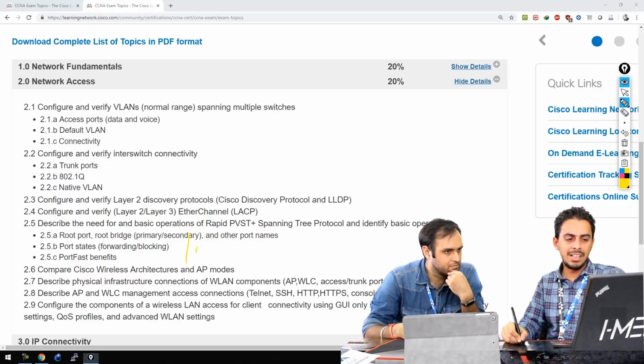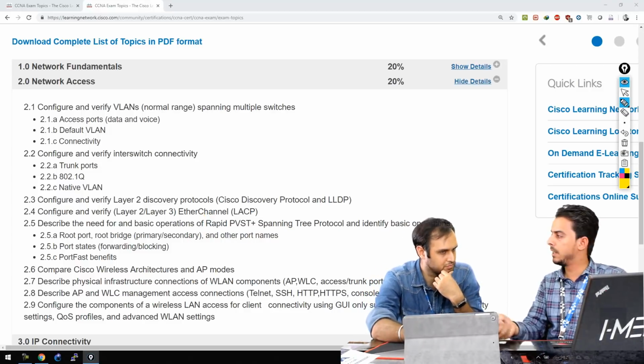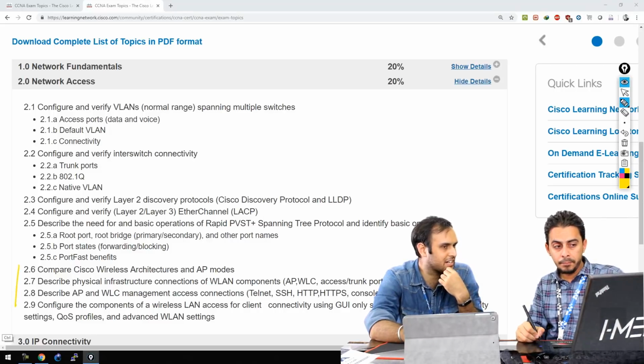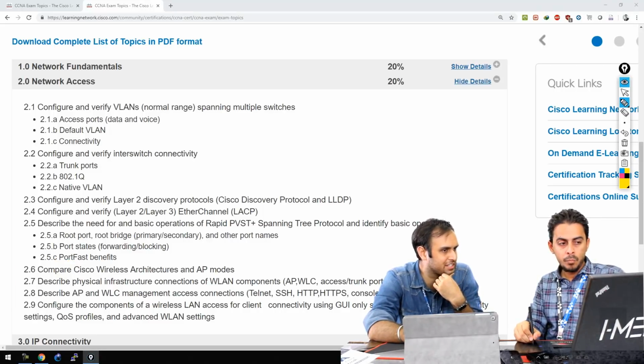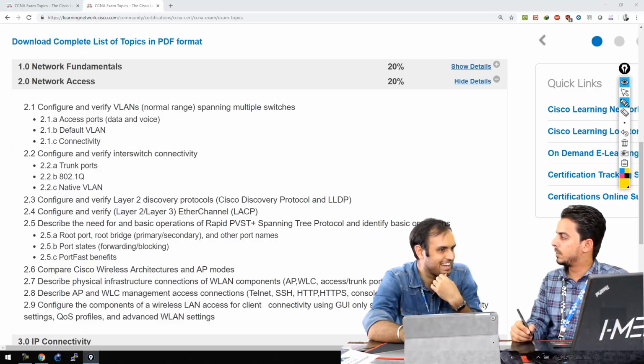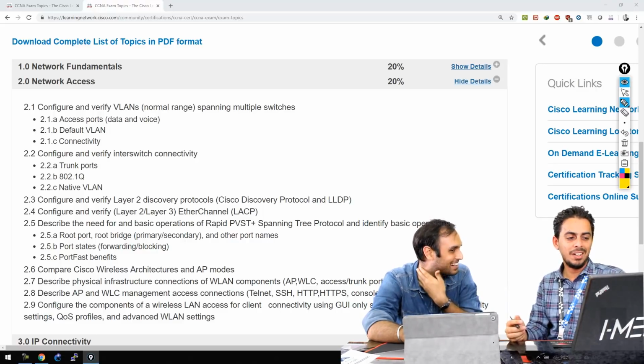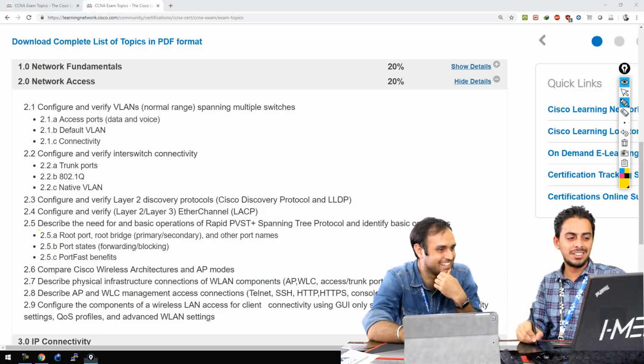This is as usual: root port, root bridge, and other port roles and everything. Now, I think earlier there was PortFast configuration as well. Since it's now just under describe, they just said describe the benefits of using PortFast on the switches. It's just one command. They should have kept the configuration of that as well. I don't know, they have just asked us to describe the benefits of PortFast.